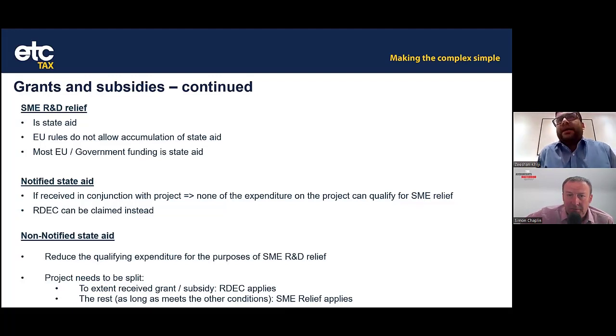No, there's no standard wording, Ian. In fact, it's not even an election that needs to be made in writing. It's essentially just a tick box exercise, as far as I'm aware, on the CT600, and it's just something that needs to go into the white box. There's no set wording for it as such. So in practice, it would be sufficient just to include the legislation reference in the white box as part of the CT600 submission.